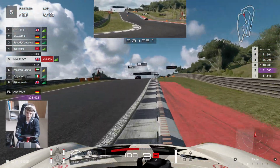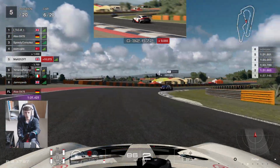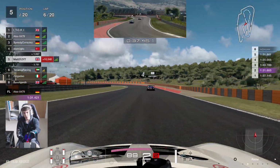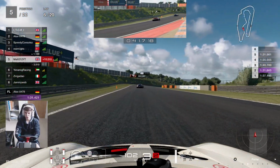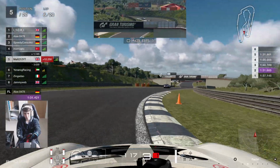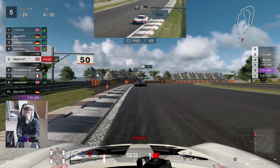It's just all about discipline on the throttle around here. Really is a good track for that. A lot of GT Sport tracks are so decently done that they really test your ability. Not like Forza ones, where a lot of them are just really poor. Just don't really make much sense. Looks at Rio.